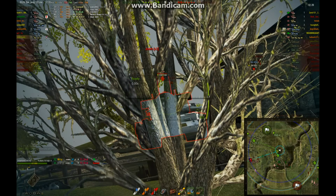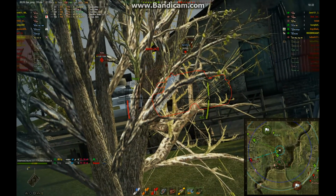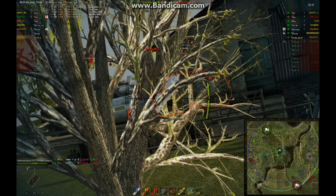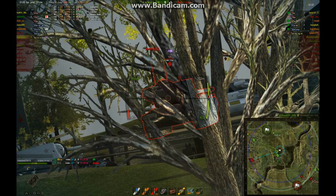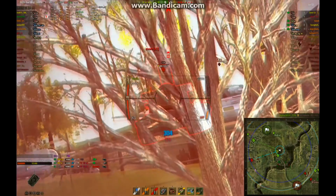Let's go for his cupola. We missed. Now remember, with a high arc, if we can get one on his cupola, not many hit points left on that SU-152. No, didn't get him. Remember, because of the high arc, if you can shoot at the turret, there's a good chance you'll land on top of the turret, like that, and do 130 damage to a tier 7 heavy tank.